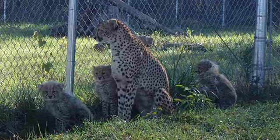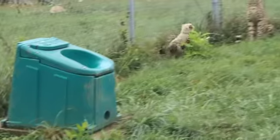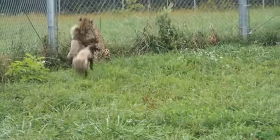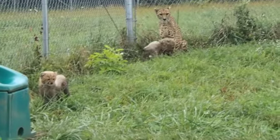Amani is a veteran mother. Her many litters have included Demisi, Savannah, Nick, and Asaki. Today she has 3 cubs that are nearly 5 months old. I love seeing Amani watch over her cubs as they play and grow.